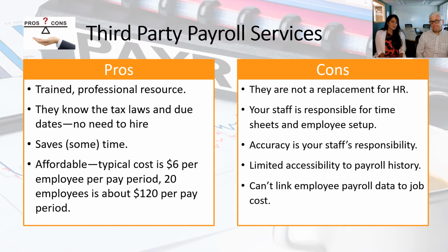So it really comes down to what is good for your business. It's an individual decision based on the pros and the cons and where your business is at. There's no 'you should do this, it's a great idea' or 'you shouldn't, it's a terrible idea.' Just make sure you understand what comes along with utilizing a third-party payroll service. Right. If it's ADP, QuickPay, there are several of them out there. But if they can't synchronize with your QuickBooks, you don't get the job cost and you don't get the history. You can go to the cloud and get it off of there, but it's cumbersome.